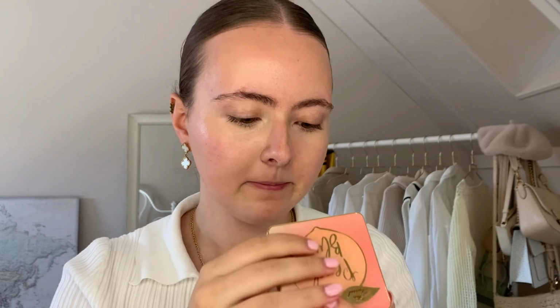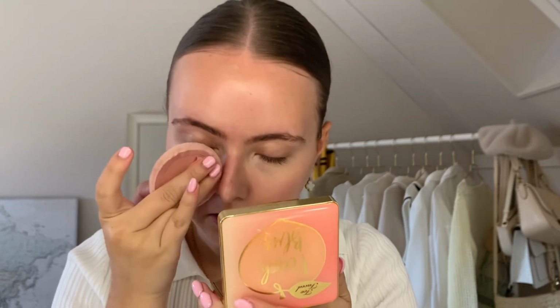The concealer is now completely applied and blended out, and the next step I like to go for is using a bit of powder. I use the Too Faced Peach Blur Powder. This is my favorite type of powder. It's very nice, it's pink, and I apply this with a powder puff, and I will just apply it underneath my eyes for now and down the side of my nose, because that's where I apply the concealer.